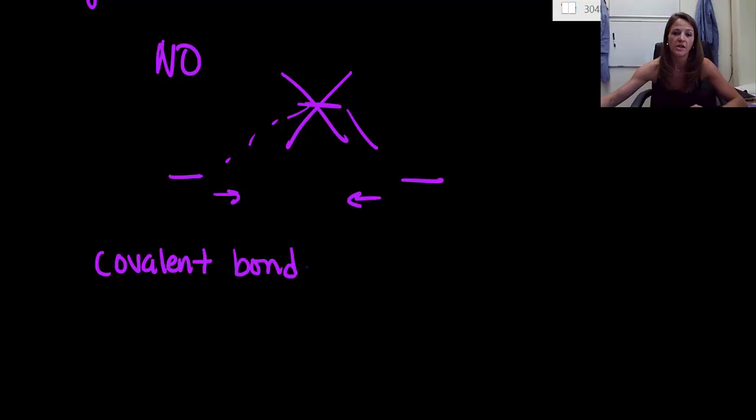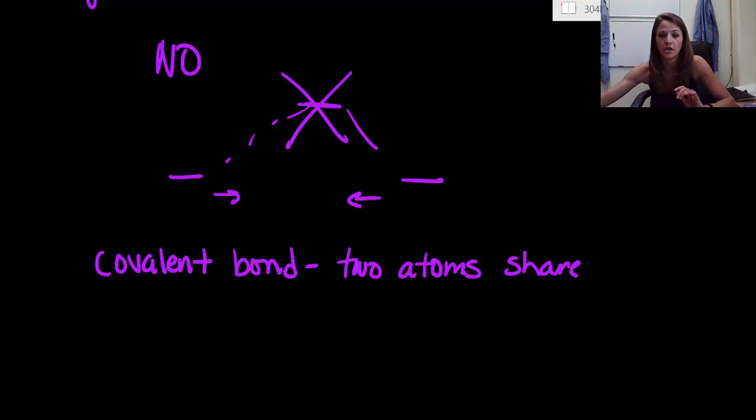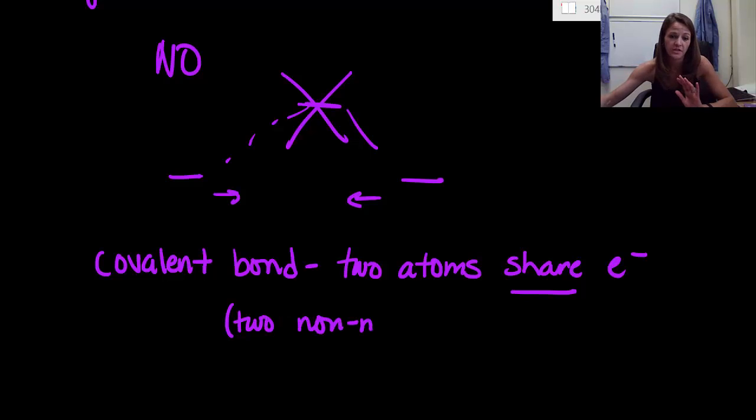Now, a covalent bond is very simple. We've talked about them already this semester, but it is essentially when you have two atoms that come together when they share electrons. Okay, share is the key word. It's typically two nonmetals, not always. Okay, it's never always in chemistry, but it's typically two nonmetals.